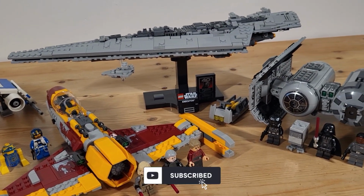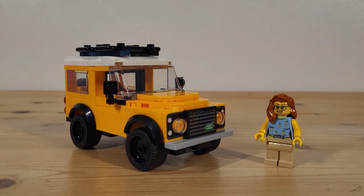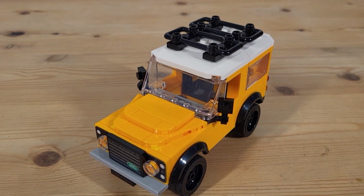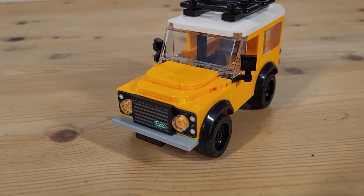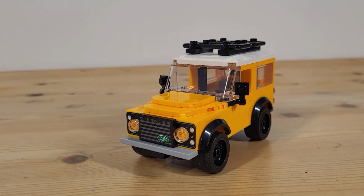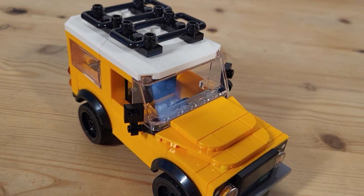Let's continue, and staying with scaled down sets, we have the Land Rover Classic Defender. This may seem like an odd choice, but if like me you don't want to fork out over £200 for the Land Rover Classic Defender 90, then this is a much more affordable and space friendly way to own this iconic classic British vehicle. The recognisable shape and design are faithfully captured even at this smaller scale.